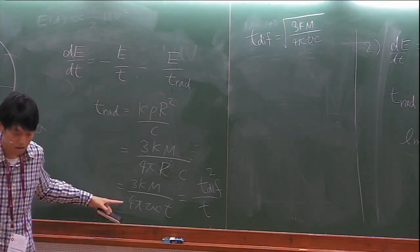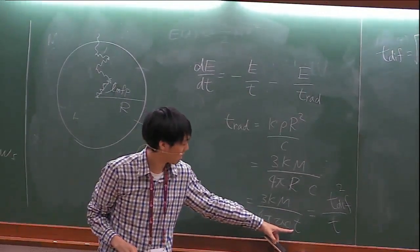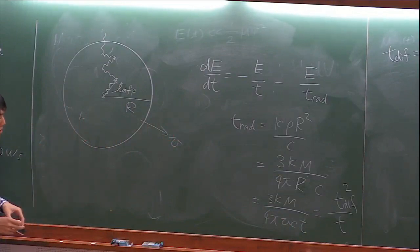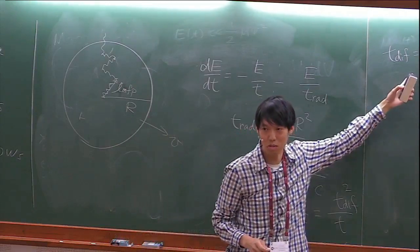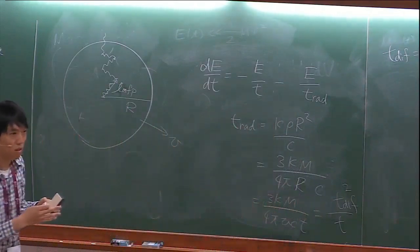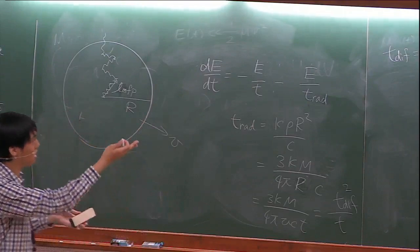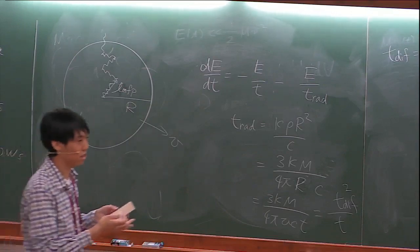So t diffusion time, here, v times t is the velocity of the expanding ejecta. So this time scale is the characteristic time of this expanding material. At this time, t diffusion, photons can escape in one dynamical time scale. So after this time scale, photons easily escape, but before it, the diffusion time is much longer than the dynamical time.